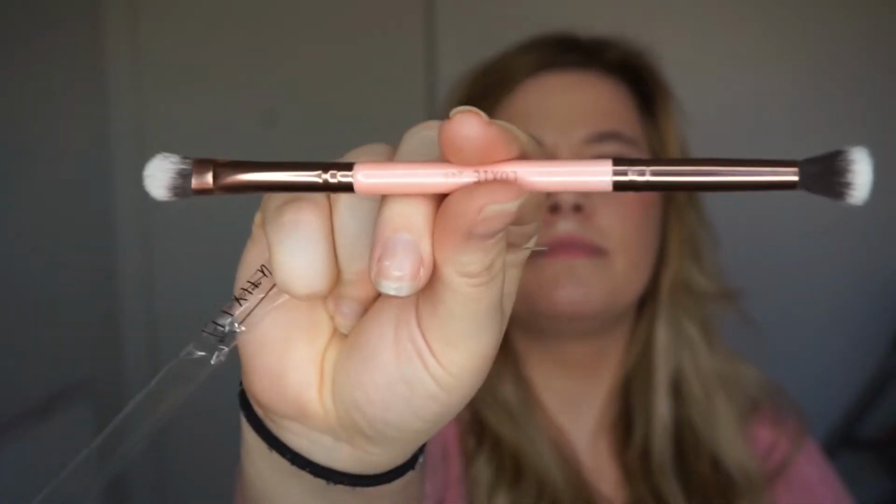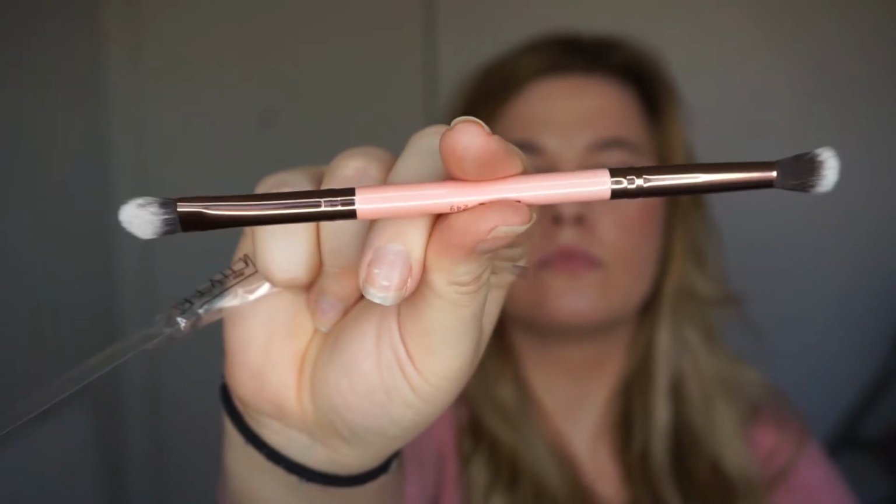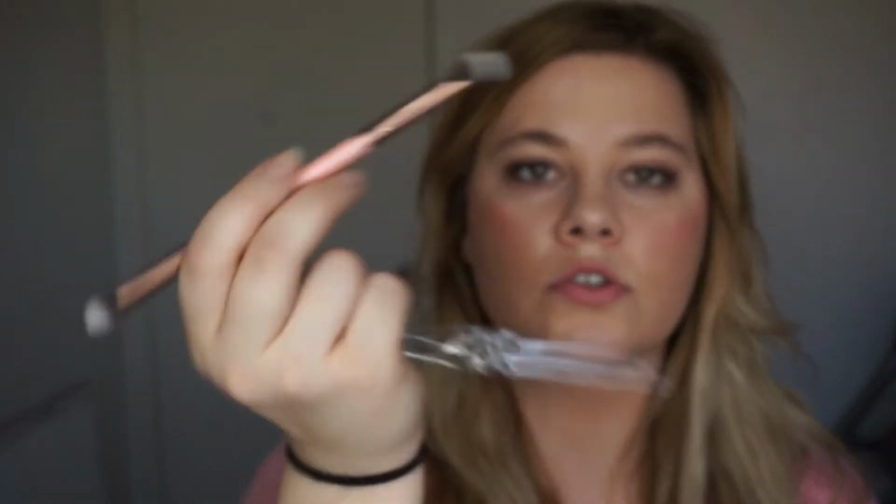Ooh, the next thing I got is a Luxie brush, and it's double-ended. Luxie brushes are so soft. It's a good fluffy crease brush, and then a nice shader brush. So this would be so perfect to travel with, so you can get your crease and then you can also get your lid.